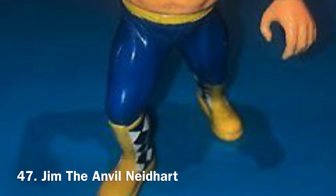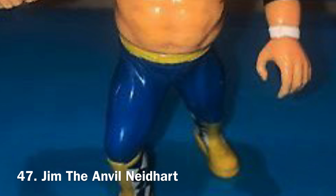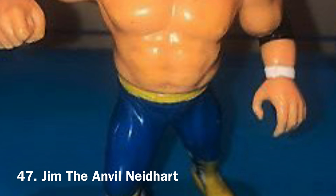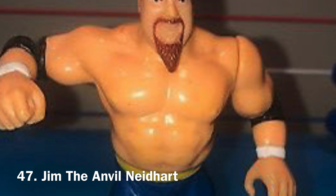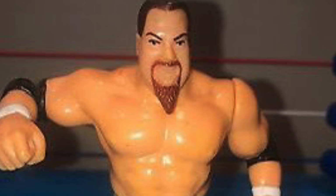Number 47, released in 1993 as part of Series 5, Jim the Anvil Neidhart didn't come in his standard Hart Foundation gear, but rather the blue trunks and yellow taxi-style boots he wore when tagging up with Owen Hart, making this a very unique figure.